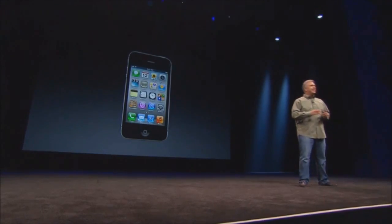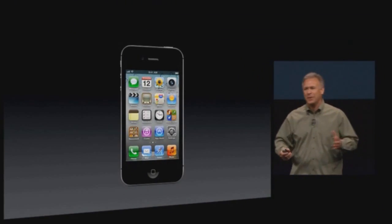Good morning. It's really neat to stand here and see all the Apple logos going from all the computer screens facing me. Well, we're here to talk about the iPhone.